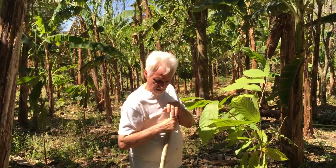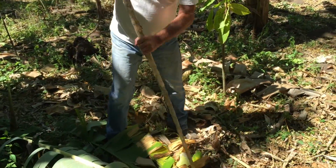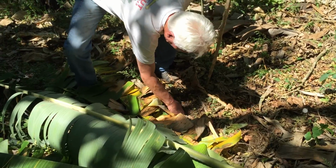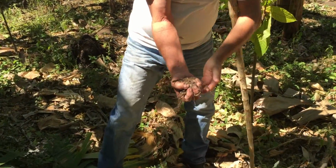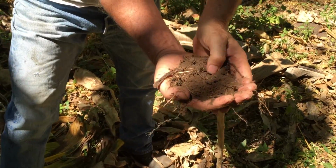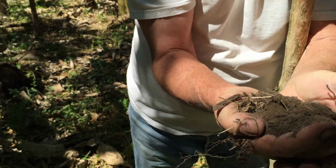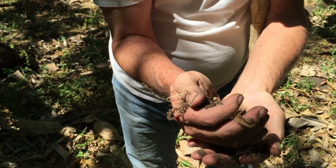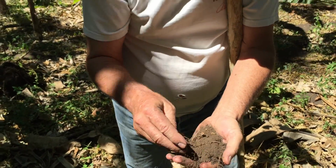You'd be surprised, for the amount of rain that this area gets. But I'll break the soil up a little bit here and give you a handful. It's just full of humus, root stock, and if you smell it, it just reeks of being alive. And that's the process of about 10 years of energy, plant life being put back into it.